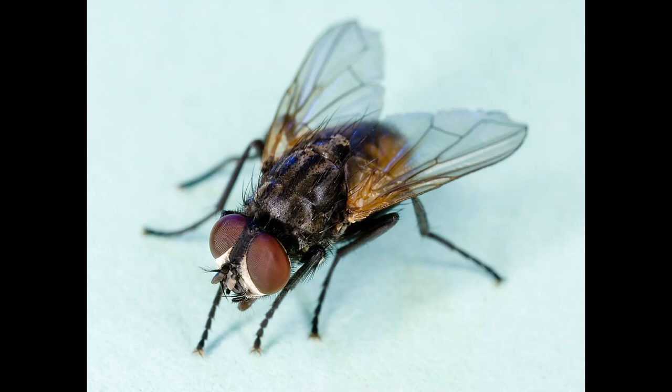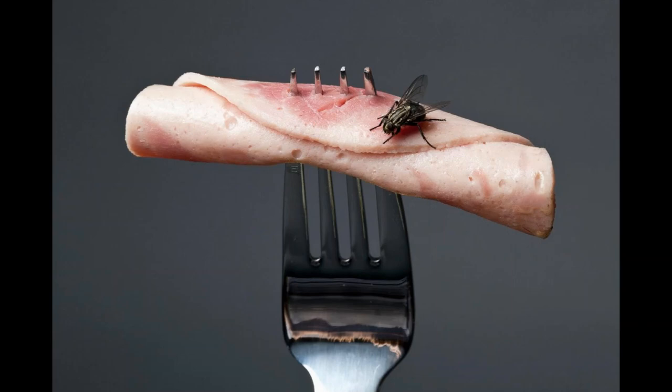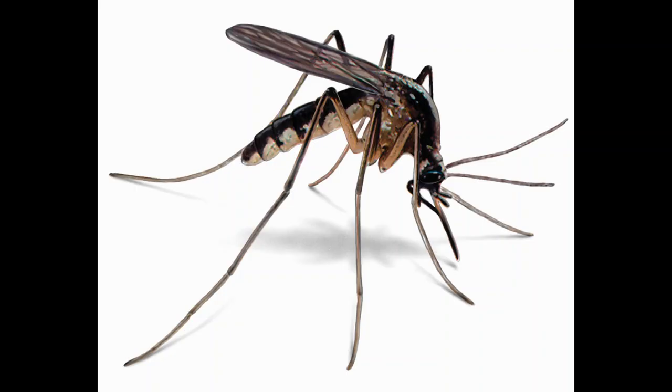This, children, is the housefly. Now, we must always remember to cover our food so that the housefly does not sit on the food. The mosquito is another insect from which we must protect ourselves. The bite of the mosquito could give us malaria or dengue.